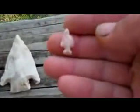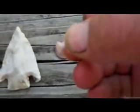This one was found totally by accident. I'd been down to pick up a flake. I was with my buddy Seth and my son. And I seen that little tail sticking out from underneath the rock, just like that. And I knew what it was and flipped over the rock. Sure enough, a very cool piece.